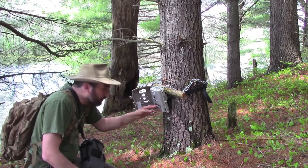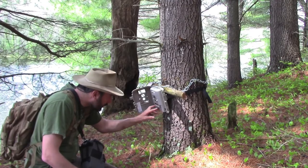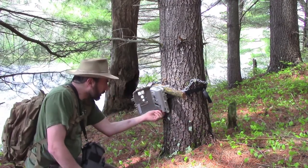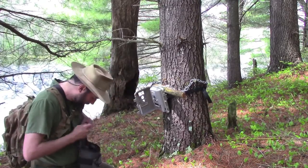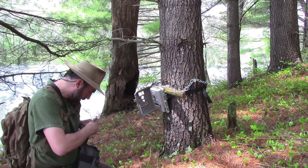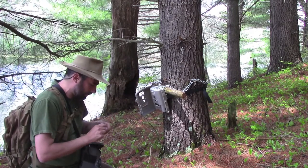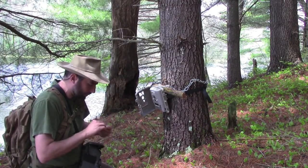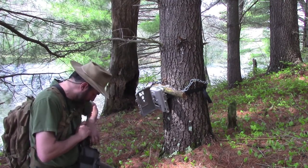Alright, good. The battery's at 75%. Probably took some pictures of me, which should be hilarious. Now comes the card. Water in there, that's good. Oh, I forgot to check to see how many pictures it took. I'll find out soon enough, I guess.